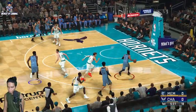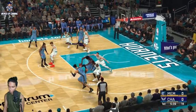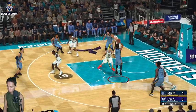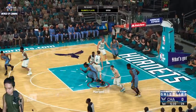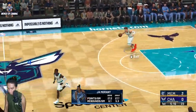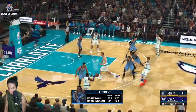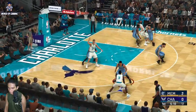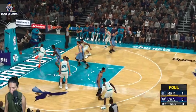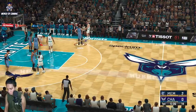Morant with it, now guarded by Ball. Morant kicks to Brooks. Pass to Jackson. Here's Morant, open and close and nails it. And it just seems like Morant is always ready to outwork the defense. A big effort pays off for him there inside. Back to Ball. And the whistle blows. It's going to be on Jaren Jackson. That's his first foul.